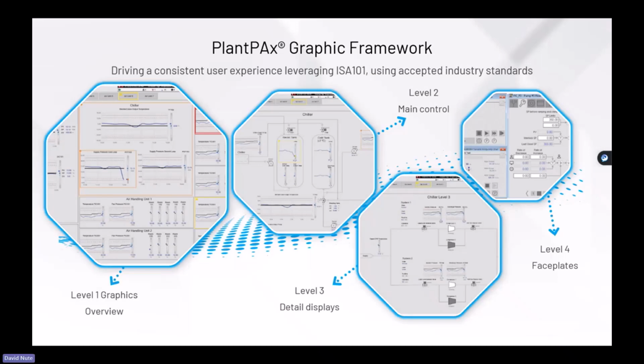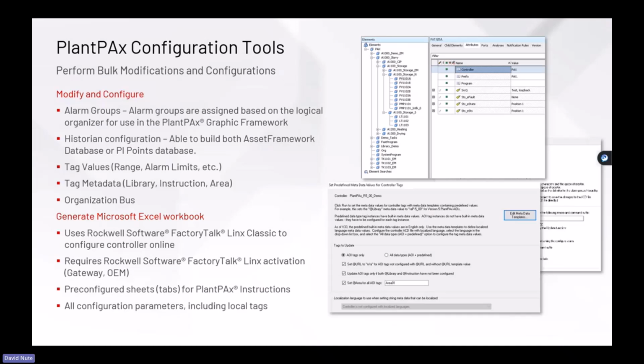maintenance and engineering. On the engineering side, you may want to tune your loop, so you'd use a faceplate to do that. Or if you were going in and making changes or diagnosing a fault or an interlock, you would go into your faceplates to do that. So that's basically the graphic framework in a nutshell.